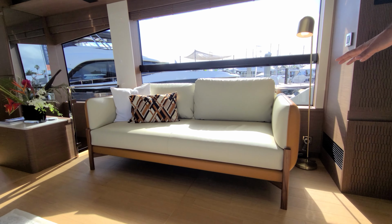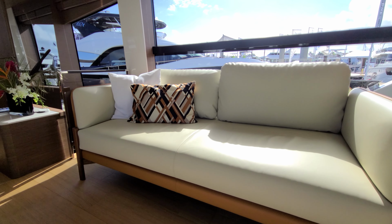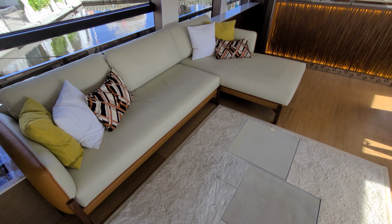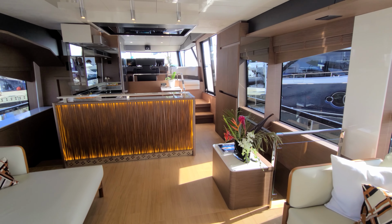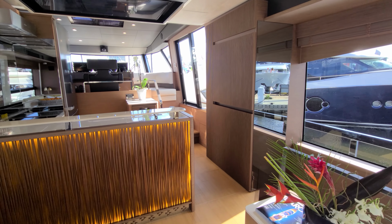The sofas are high-end, French-made, Duvivier leather sofas. And again, all freestanding furniture, so if you wanted to have a dining table here, we could totally do that instead of the sofa here on the starboard side.